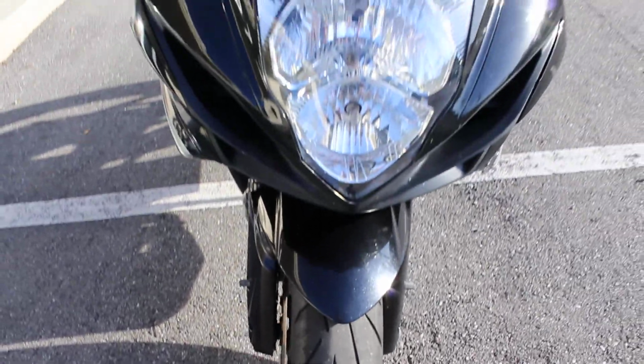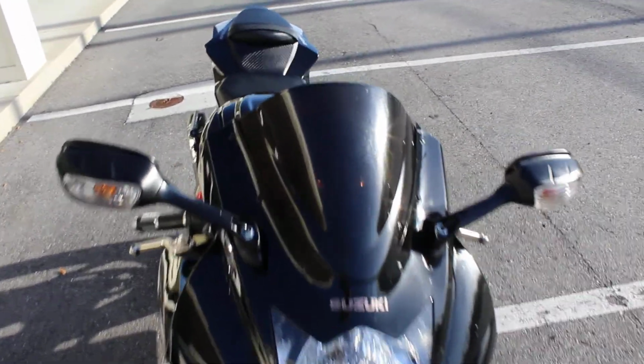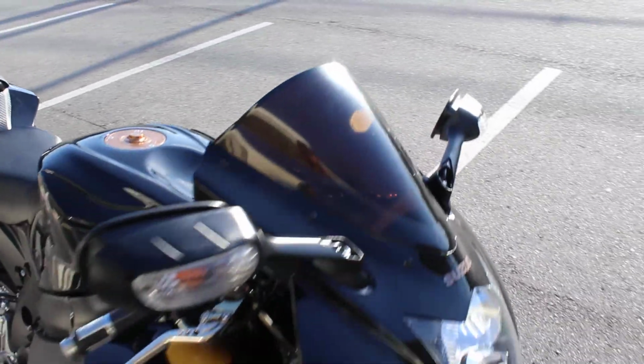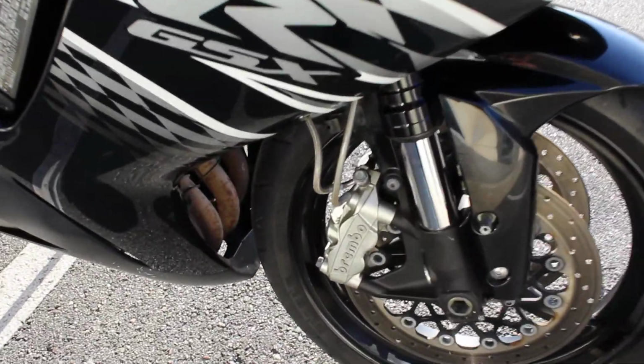Like 60% tread front tire there. Smoke shield, double bubble. The steel braided lines in the front.